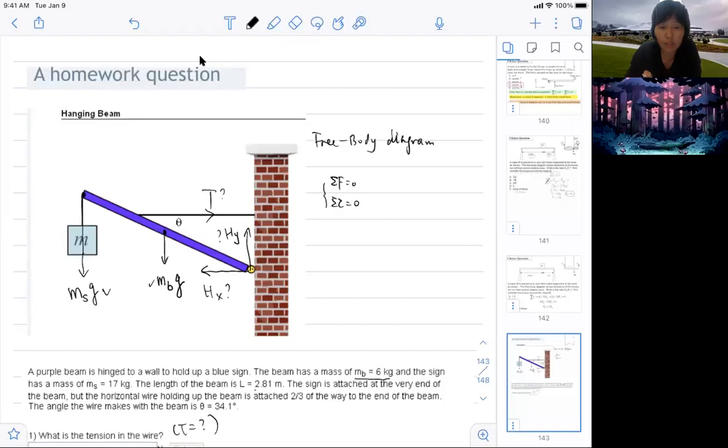So I want to eliminate the force from the hinge because I don't know what it is, and I don't want to think about it right now. What do you think is a good thing to do? Should I set up my force equation or torque equation first? Should I do this one first or this one first? Do the force. If I do the force one, I can say the tension should balance out the hinge force in the x direction. I don't know what the hinge force is, so I'm stuck.